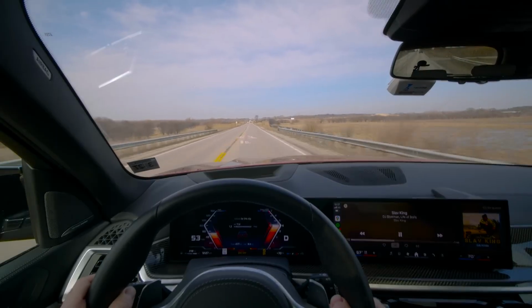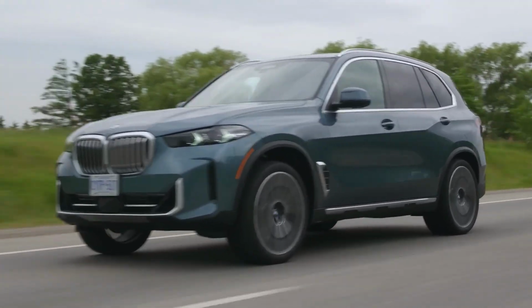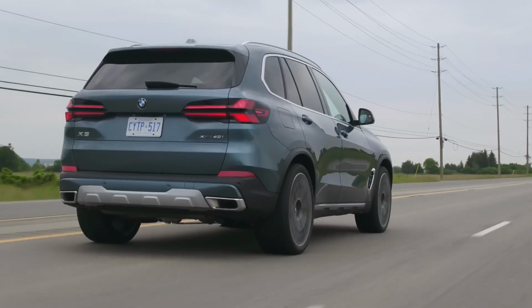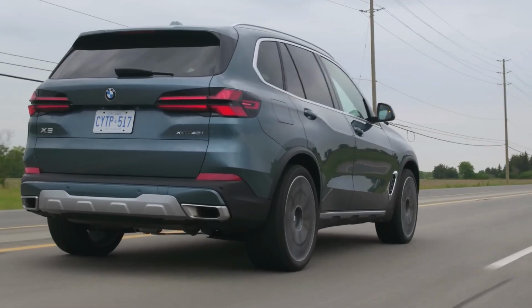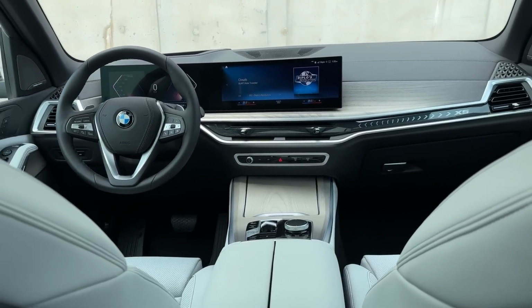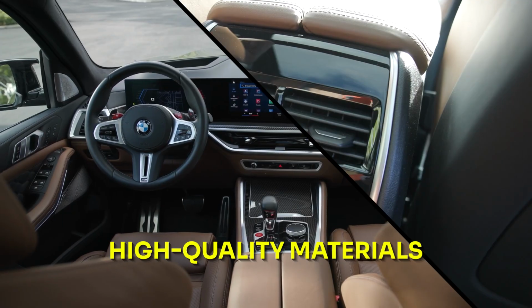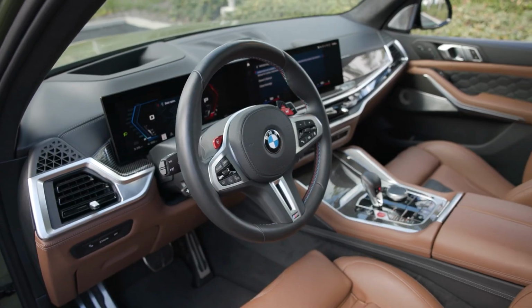Now let's talk about the ride. The X5 delivers a refined, sporty feel that's rare in larger SUVs. You get agile handling, confident highway cruising, and a cabin that feels upscale without being flashy. Inside, it's classic BMW: driver-focused layout, high-quality materials, and a clean digital dash that still feels modern.